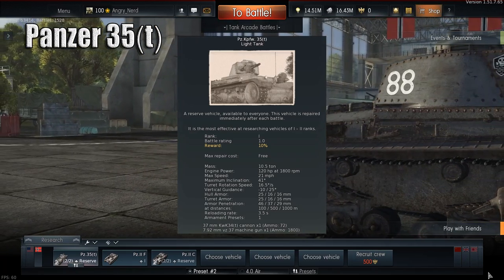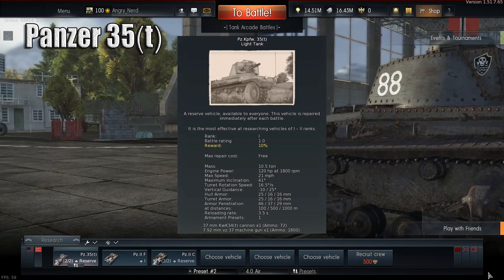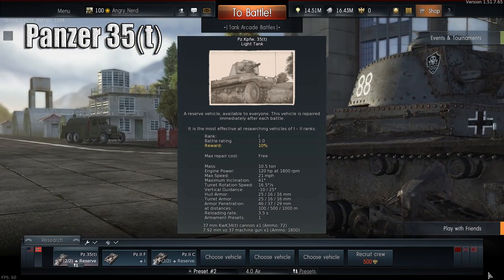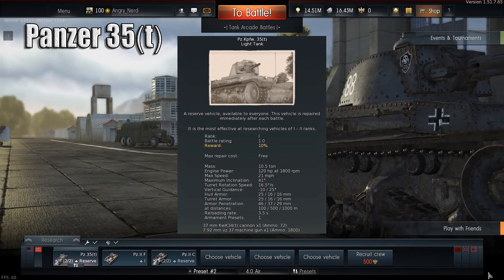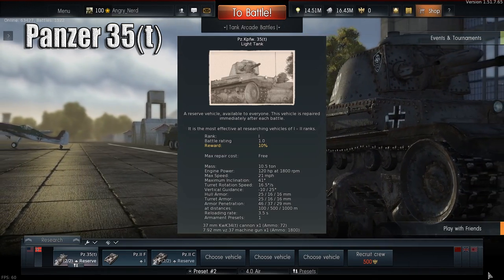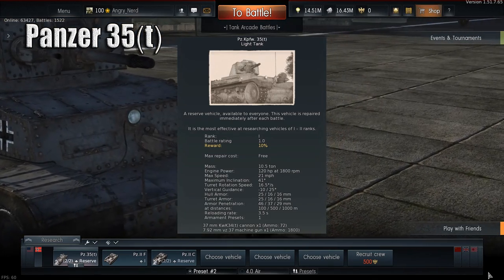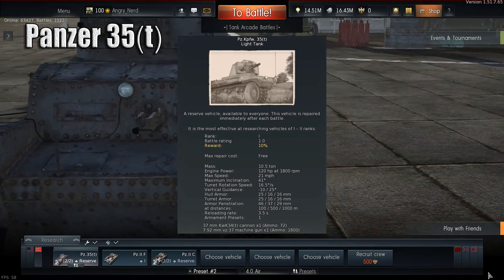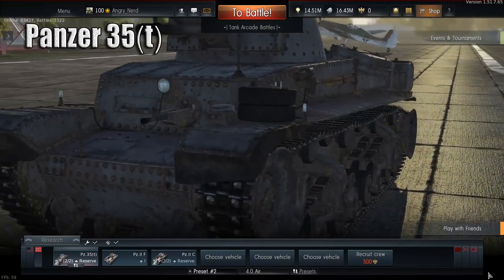Now in War Thunder, the Panzer 35T is a rank 1 reserve tank with a battle rating of 1.0. It has a 120 horsepower engine propelling the 10.5 ton vehicle to a top speed of 21 miles per hour. It comes equipped with the 37 millimeter KWK-34T cannon, which has a reload rate of 3.5 seconds.